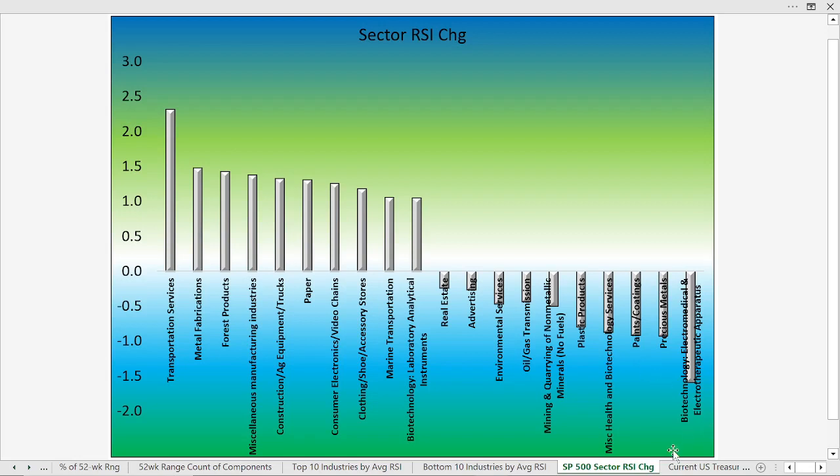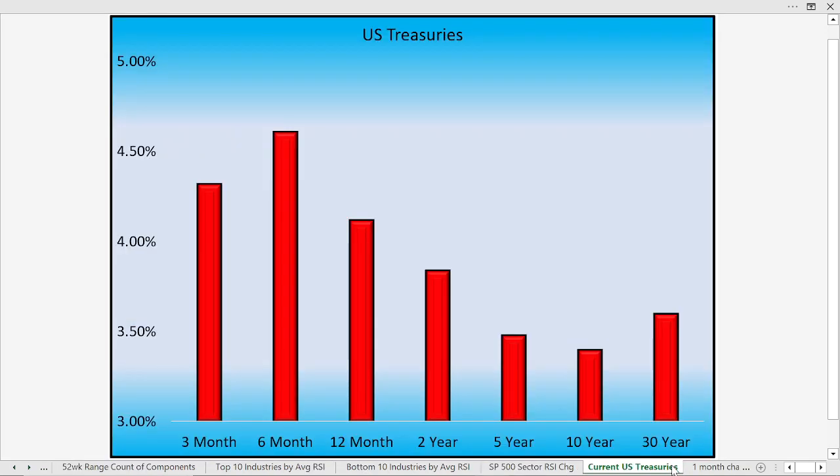That's where the money is moving out of. Now, on to the bond market. These are the current U.S. Treasuries. The 6-month bond right now pays 4.61%.